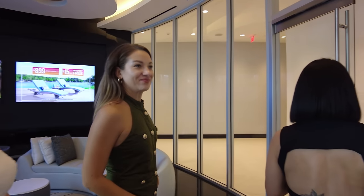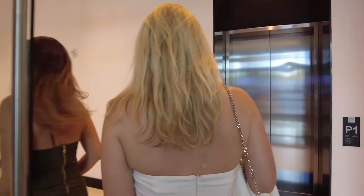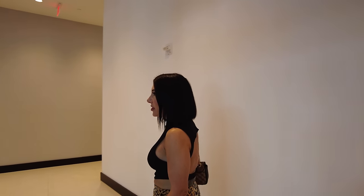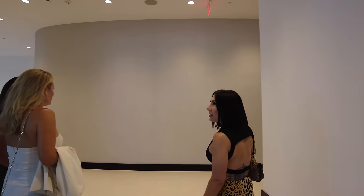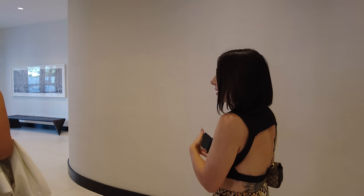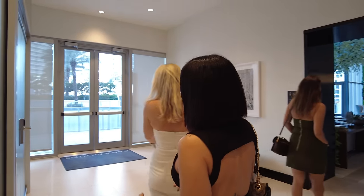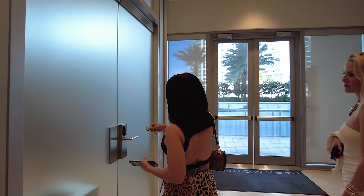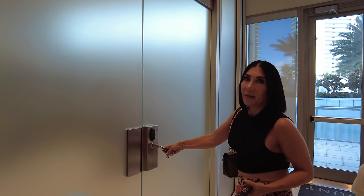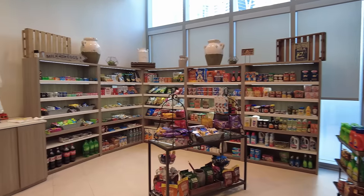All right, what's next? In case you get hungry in the middle of the night or you forgot something when you did your grocery run, there is a 24-hour mart with gourmet food and drinks and ice cream and all of life's essentials, right here. You don't ever have to leave. You can come in here and have whatever you need.